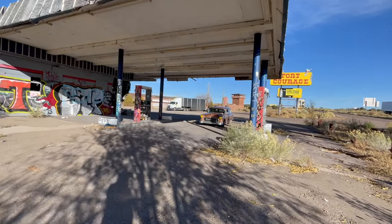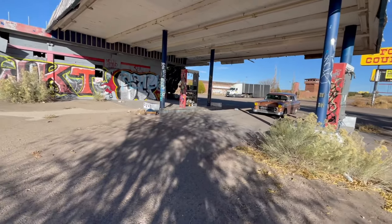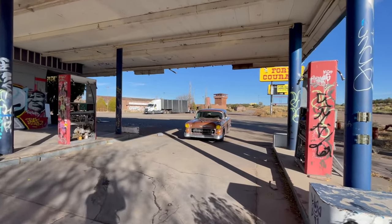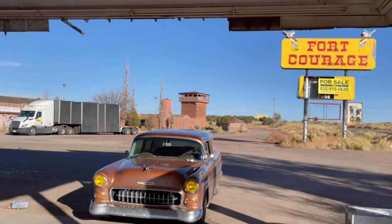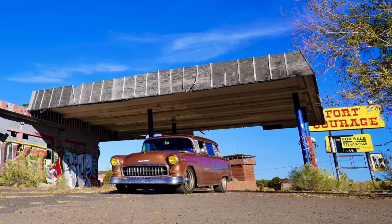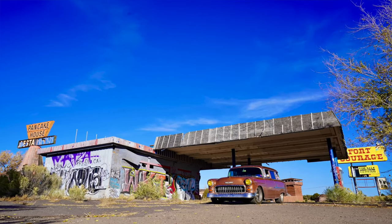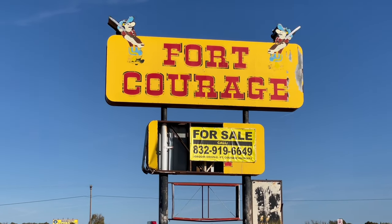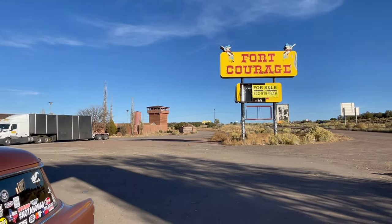Be a cool picture. Pull the 55 up. Oh, abandoned Fort Courage. It could be yours.